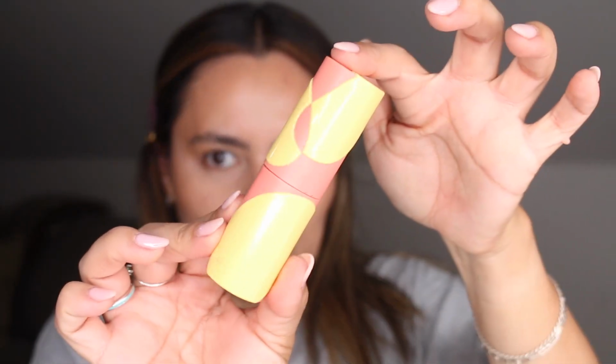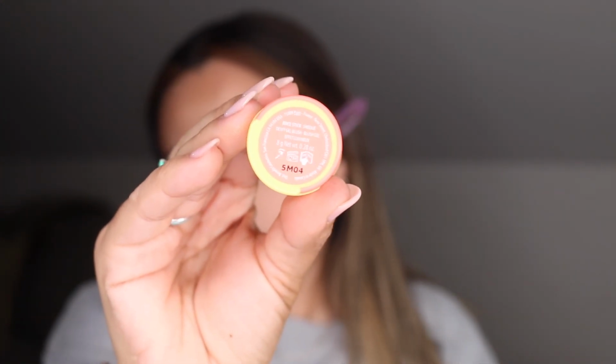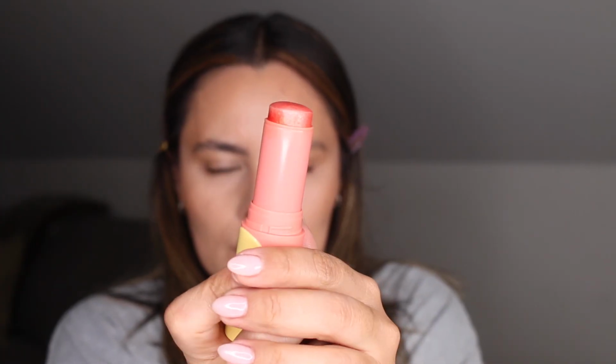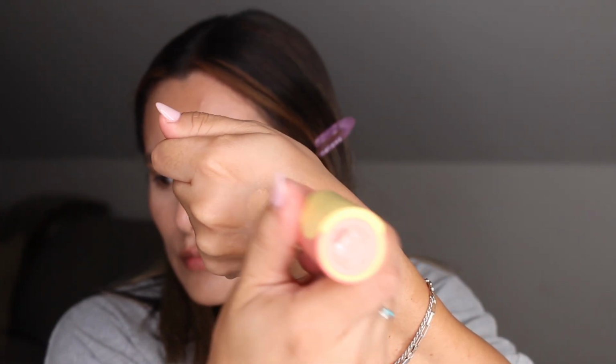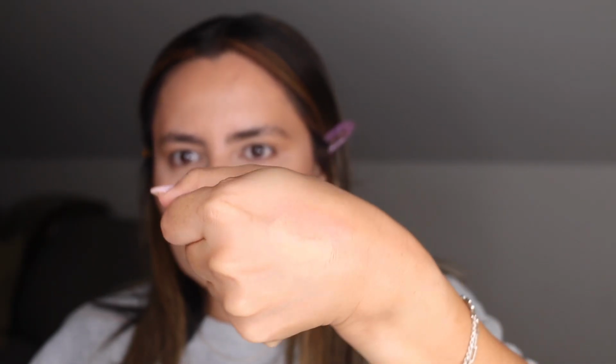This is a recent fave, but literally I cannot stop using this. This is the Benefit Cosmetics Juice Stick in Shelly. This is a dewy gel blush, and I tried swatching it, but it just doesn't work on my hand here. It is the blush that I am wearing today, and this is what it looks like. This is my favorite shade. I feel like I could definitely suffer from blush blindness with these Benefit blushes. I'll put a little bit more on.